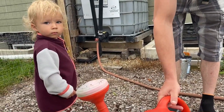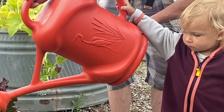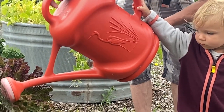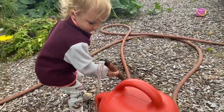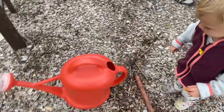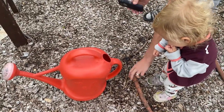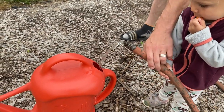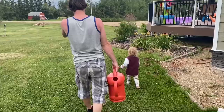Wanna water some plants, kiddo? Plants. Put it in there. Get it in. Kiddo, put it back in the hole. Put it back in. Pick it up, put it back. She'll need a bit of her carrot. Fill up there so we can go water mom's plants up front.